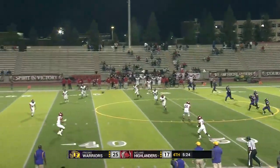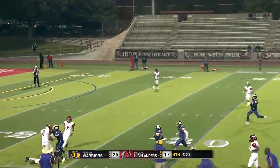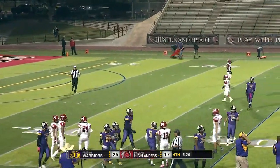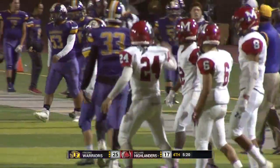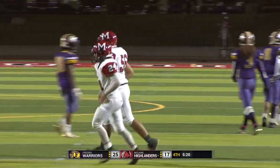As Fred is concerned. A short kick to an up man who has it go in and out of his fingers. And the Highlanders will down it at the 23-yard line. Zamora recovers the ball. Highlander ball, 1st and 10.